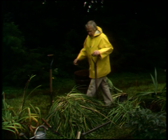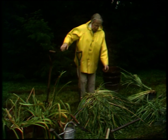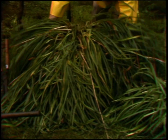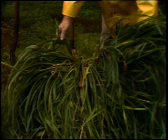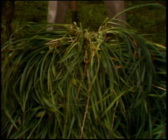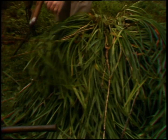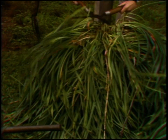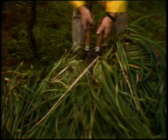Okay. Now I want to begin by showing you some of these perennials that we took out. And the first is this gigantic clump of daylilies. Just look at that enormous thing. Now a plant such as this is not very difficult to divide if you're willing to treat it in a way that apparently is a little bit rough, but actually you won't hurt it a bit.